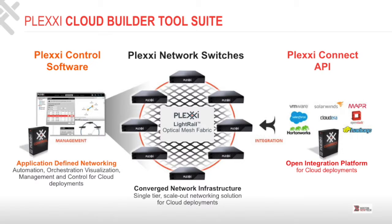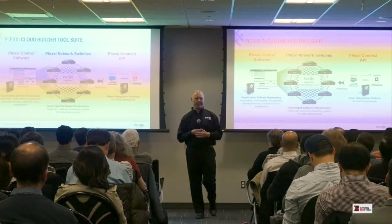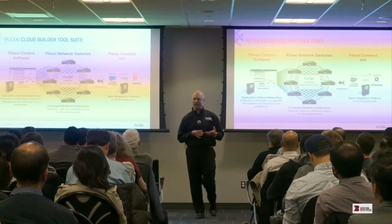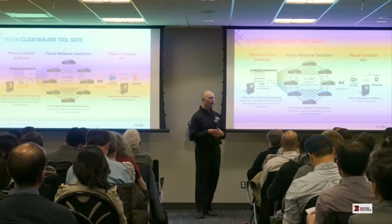We actually have one of the switches in the back. We've got the cover off. We've got plexiglass over it. It's kind of cool to see. You don't get to actually see the guts of these things very often, and we can kind of talk you through what's really unique and different about that.